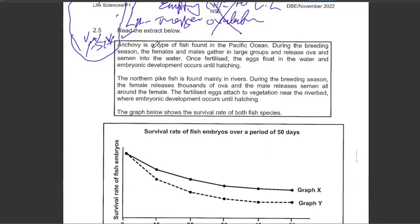The northern pike fish is found mainly in rivers during the breeding season. The female releases thousands of ova, and then the male releases semen all around the female. The fertilized eggs attach to the vegetation near the riverbed, where embryonic development occurs until hatching. The graph below shows the survival rate of both fish species.